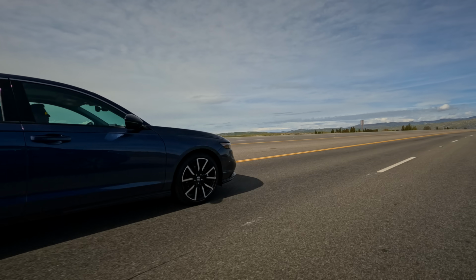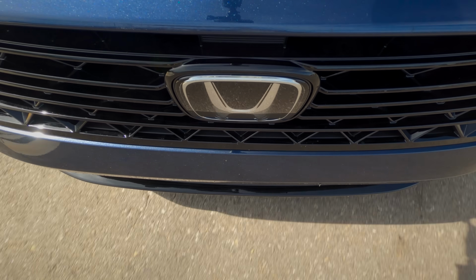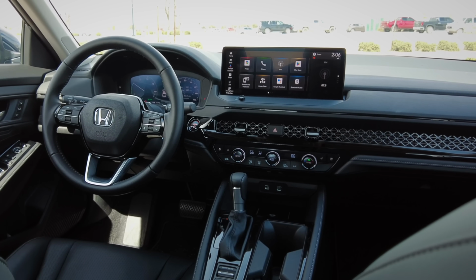As for active safety features, you've got lane keeping assist, automatic emergency braking. There's also full speed adaptive cruise control and 10 airbags, including front knee airbags for both of us and rear side airbags. Family, what do we think?